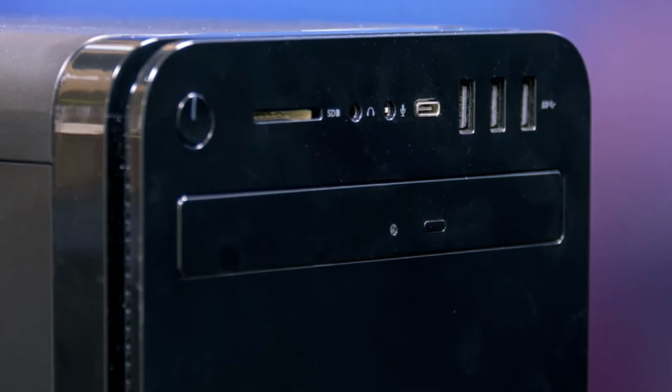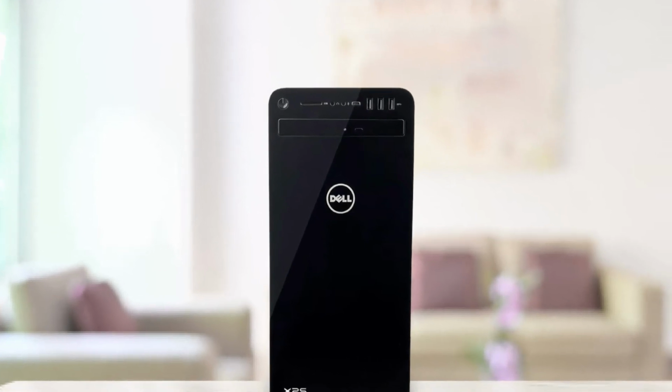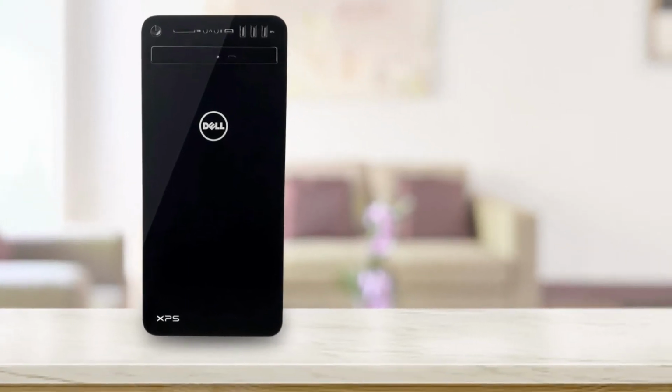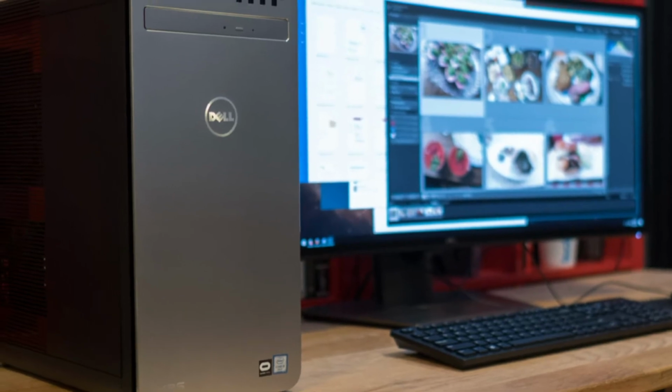If you're the type of person who uses their studio speakers in the studio and uses computer speakers for non-studio related entertainment, this XPS also has Waves MaxxAudio technology with MaxxSense, which makes the speakers adapt to your environment, leaving you with a fuller sound.